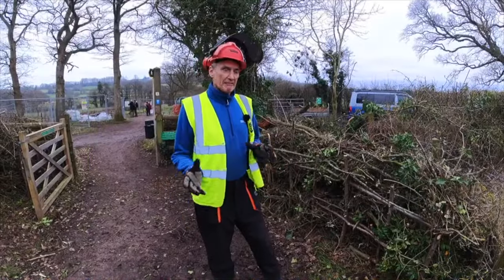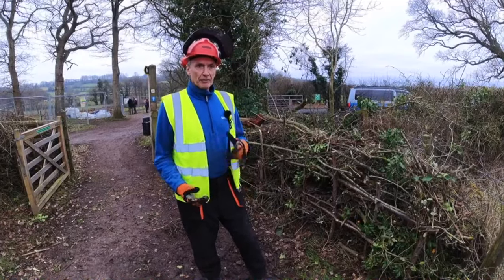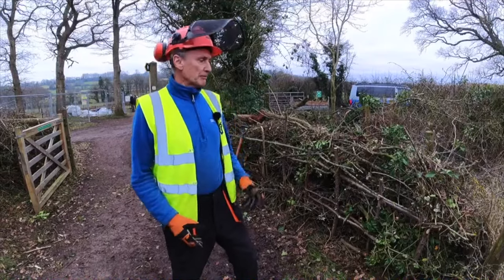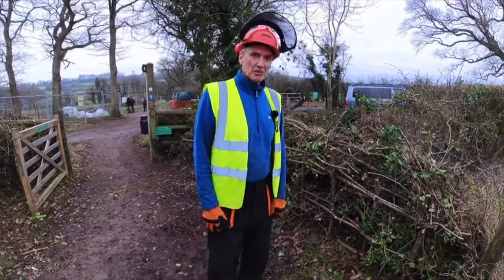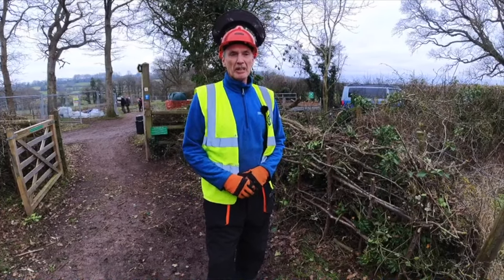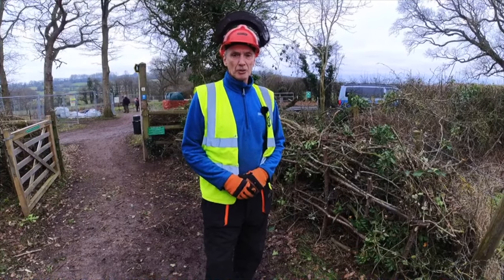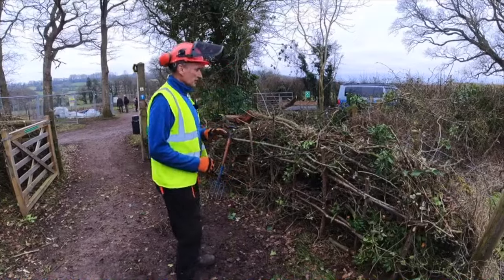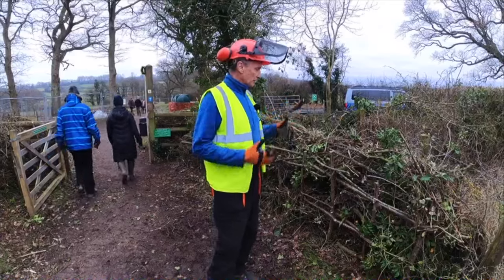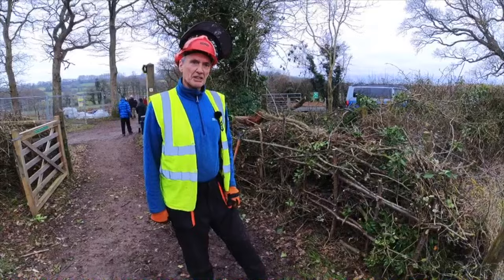When you hedge lay, you produce a lot of brash, which is the stuff you cut off trees and bushes in order to lay the hedge correctly. That brash traditionally would have been used on a bonfire, which in these days of climate change is not good news. So last year I introduced something called dead hedging. This is a dead hedge, it's all the debris. It looks a bit untidy at the moment, but it will be cut down and forced down into a dense thicket, and we'll put nest boxes in there.